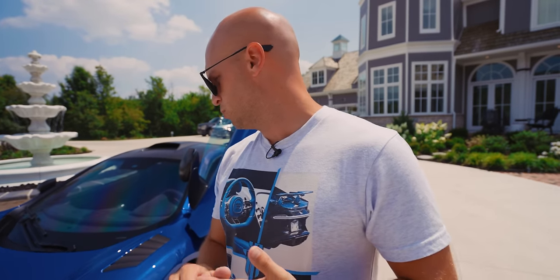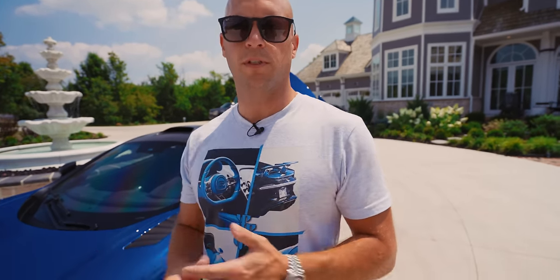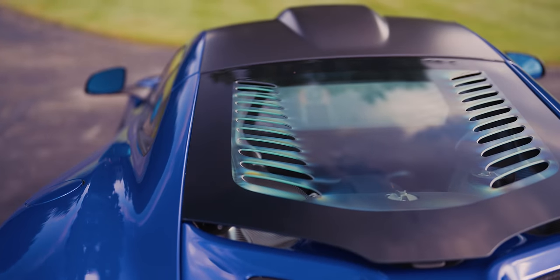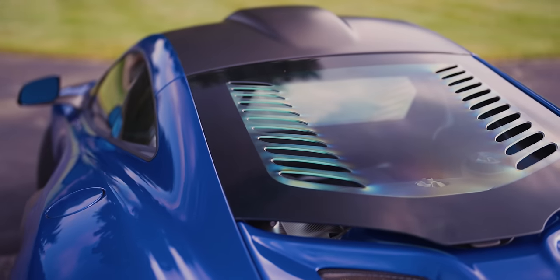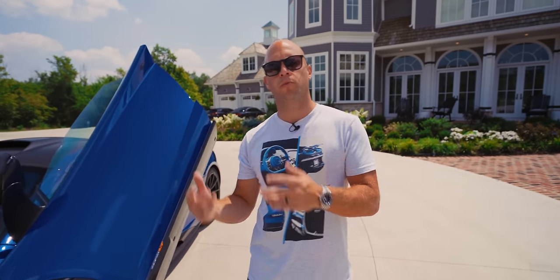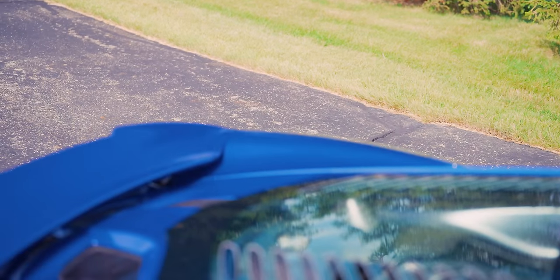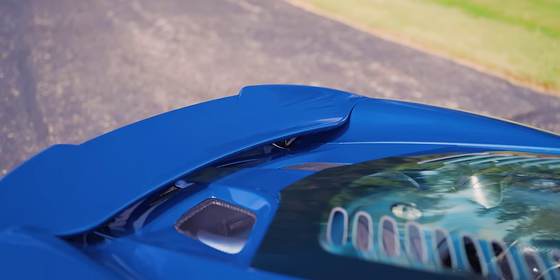So first, we'll brush over some of the main differences between the LT and the 650 variant. First one being the obvious, it's 666 horsepower, 515 pound-foot of torque. Obviously a big power gain there in the horsepower numbers. It's 220 pounds lighter than your base 650S. The wing is 50% larger than the active aero wing on the 650S.